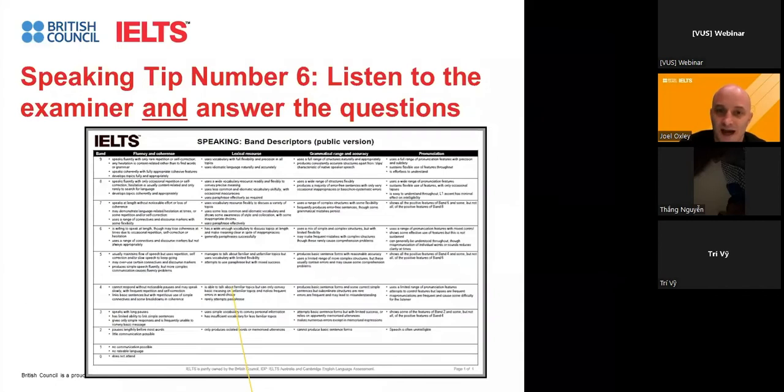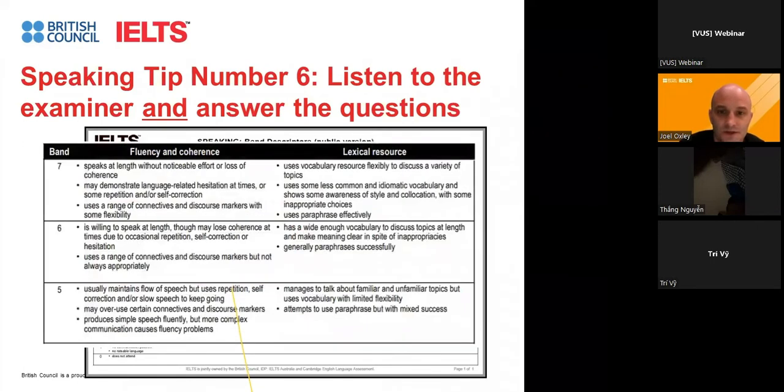Listen to the examiner and answer the questions. Okay, again, you might be thinking, duh, what? Of course I'm going to answer the questions. Of course I'm going to listen to the examiner. Well, yeah, but a lot of people don't, and it can affect their score, both in Fluency and Coherence and in Lexical Resource. Let's have a look here.